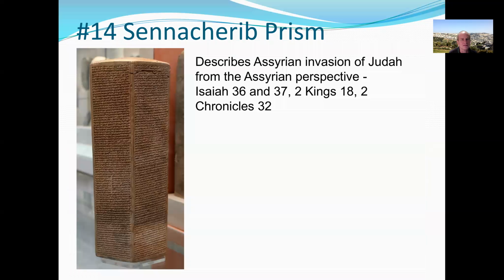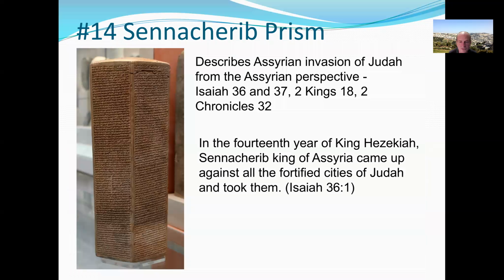Okay, number 14, the Sennacherib Prism. This is a prism written by the Assyrians, and it describes their invasion of Judah from the Assyrian perspective. In the Bible, this topic is covered in detail in Isaiah 36 and 37, in 2 Kings 18, and in 2 Chronicles 32. Let me read the first verse there. It says, "In the 14th year of King Hezekiah, Sennacherib, king of Assyria, came up against all the fortified cities of Judah and took them."